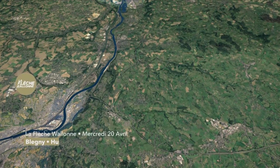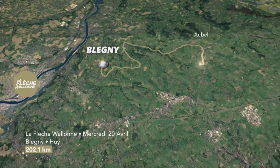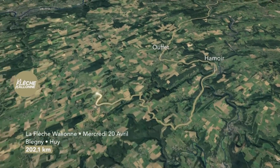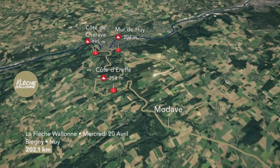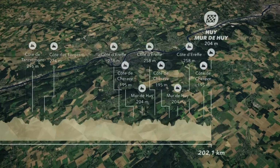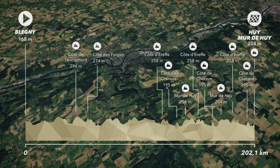Discovery Plus. Let's look at the course for this edition, which is the 40th time this race has finished in Huy on the Mur de Huy, the Wall of Huy, alongside the Meuse River. They do 2.5 laps of our finishing circuit to complete 202 kilometres in its entirety for this midweek Ardennes Classic.